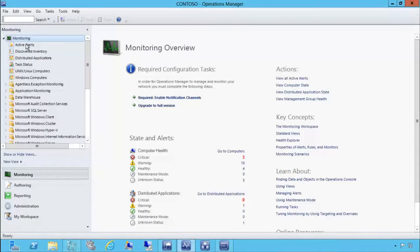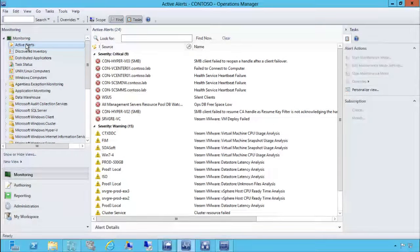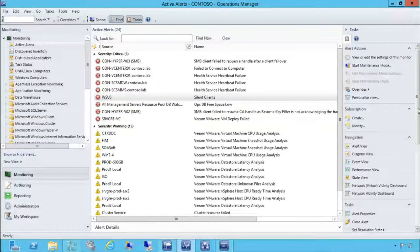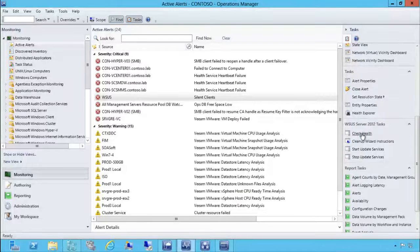But if we look at some of my alerts in my environment, obviously I keep a number of alerts in there for demonstration purposes. It's not that I'm a bad administrator not looking after my systems. But here we go. One straight away, WSUS. That's a specific alert around a workload, could be in a VM, could be physical, doesn't really matter at this stage. When I click on that particular alert, I'm getting context-sensitive choices down the right-hand side here that relate to that particular workload. Check the health of WSUS, clean up, start the service, stop the service.